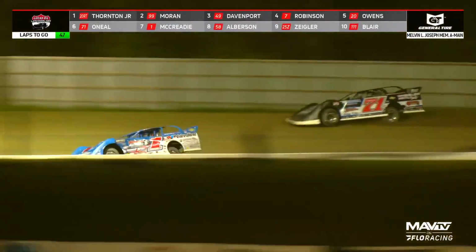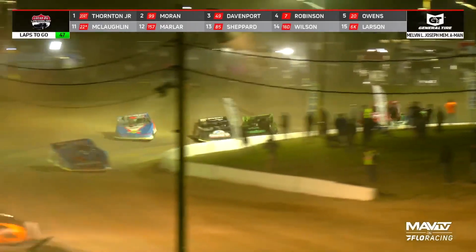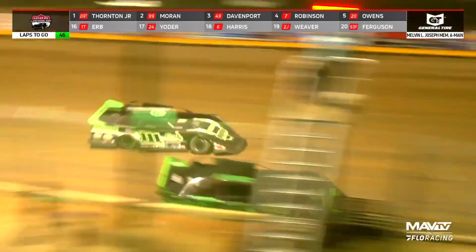There's a battle back there. Hudson O'Neal in the car that he drove last year to the championship. Almost got up the. Wow. Garrett out. How did they? That was close. I tell you what, that was pretty close.